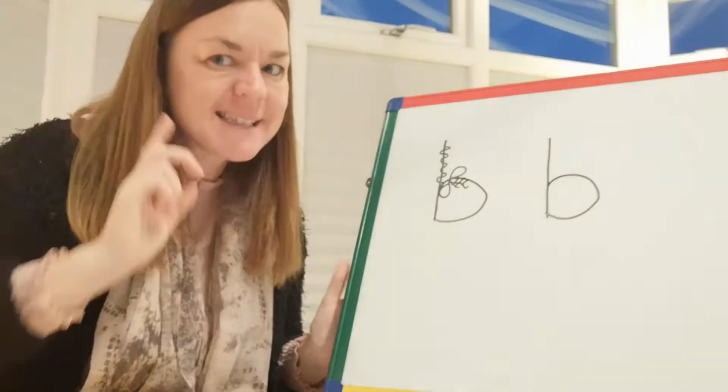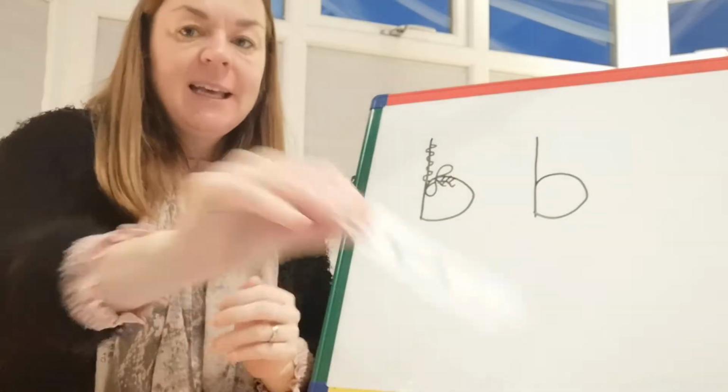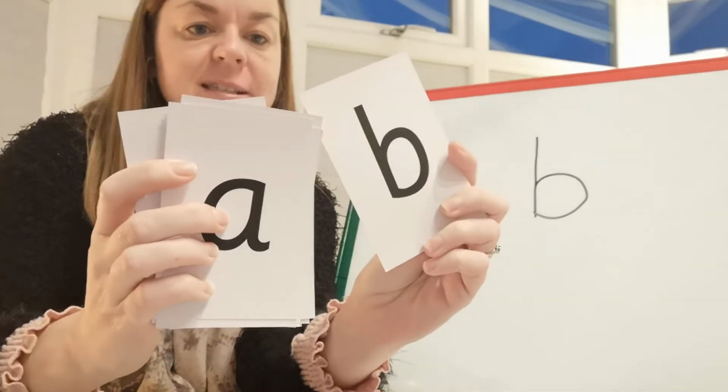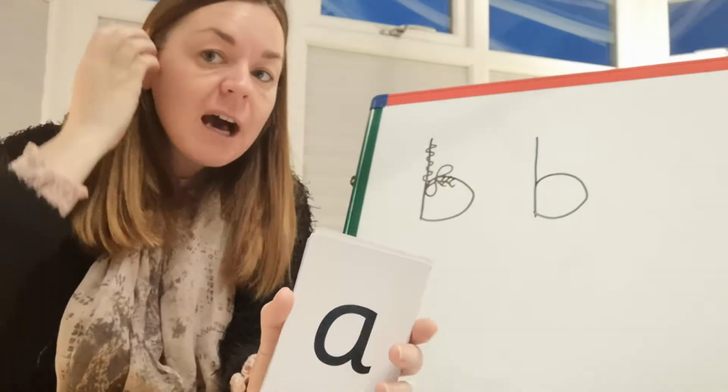I couldn't trick you by the sounds of it. You knew exactly what you were doing. Here's my small card. I'm going to hide it in with the cards that you already know, the sounds that you already know. I want you to touch your head when you see it this time. I'll go first.